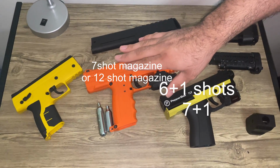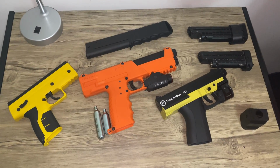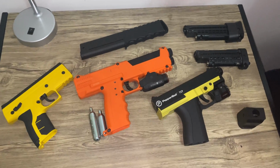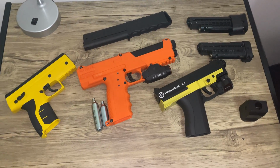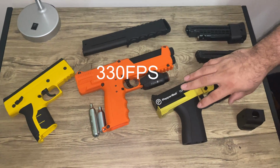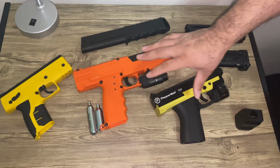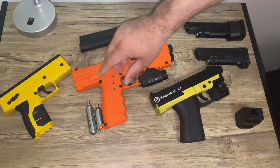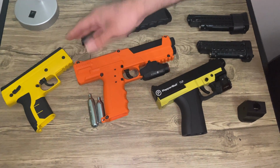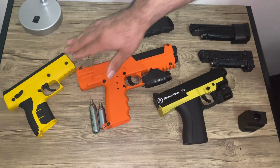The Byrna shoots 5 projectiles, but it doesn't really shoot a true 300 FPS. The Byrna shoots around 285, around that area. I have never gone above 285. So the most powerful out of the box would be the TPR and then the TCP. These two are shooting the exact numbers that they claim. The Byrna is the only one that doesn't shoot the 300 FPS that they claim. I don't know if there's a disclaimer, but from my test, I never once got 300 FPS with a Byrna HD.